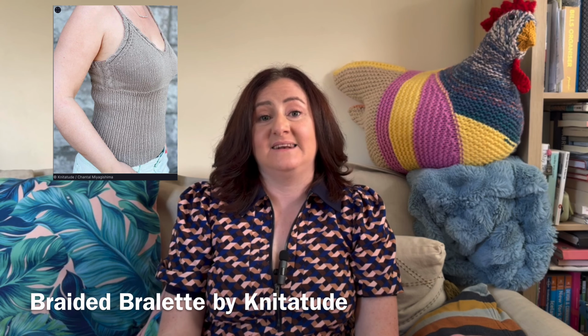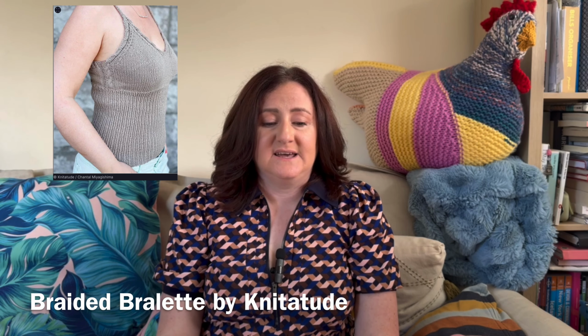Then I was planning to start two new projects. One of them was a braided bralette, a pattern by Knititude, Chantal Knititude. And I am using, because I have started it, Mayflower Cotton Merino Classic. And that is a sport weight 5-ply. I don't have much sport weight in my stash, so this is probably the only one of it, or one of the few. And I purchased it on purpose for this pattern, so I don't consider it exactly stash busting, but obviously it will reduce the stash.